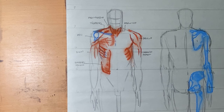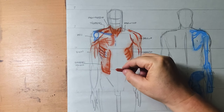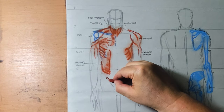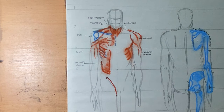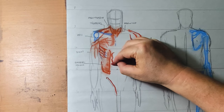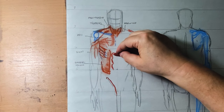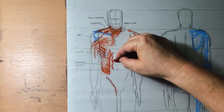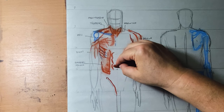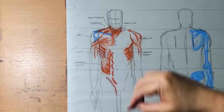Next is the gluteus medius. So here, there's a separation here. And here you got your abs here. So of course you got your abs. You have one, two, three, it's like five. It extends down here.